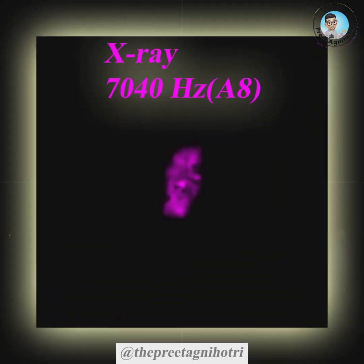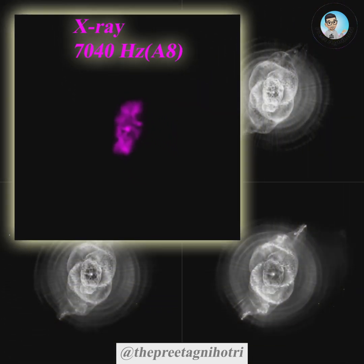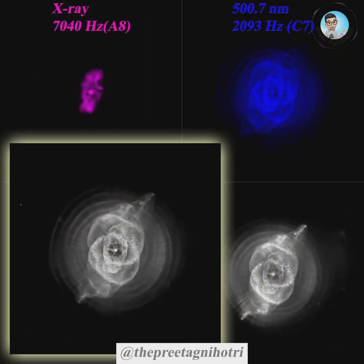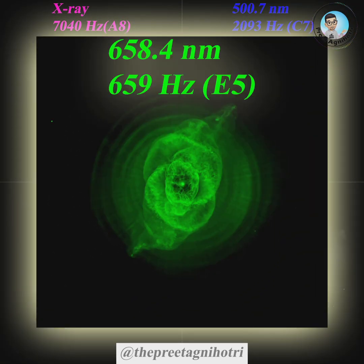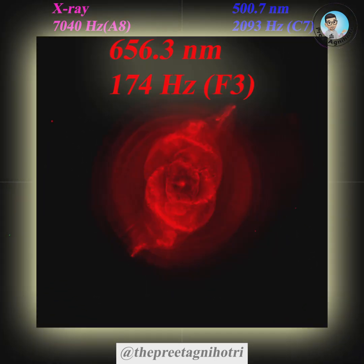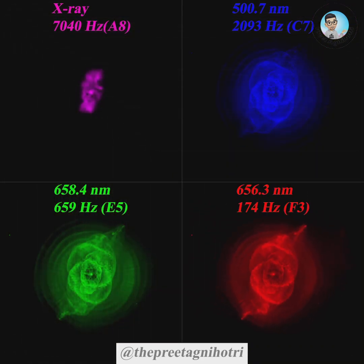The data assigned magenta color is the X-ray survey taken by the NASA Chandra X-ray telescope, assigned A8 musical note pitch. Those in blue, green and red colors are 500.7 nanometer, 658.4 nanometer and 656.3 nanometer visible range data from the Hubble Space Telescope, assigned C7, E5 and F3 musical note pitches respectively. The data was obtained from the NASA Chandra OpenFITS archive.